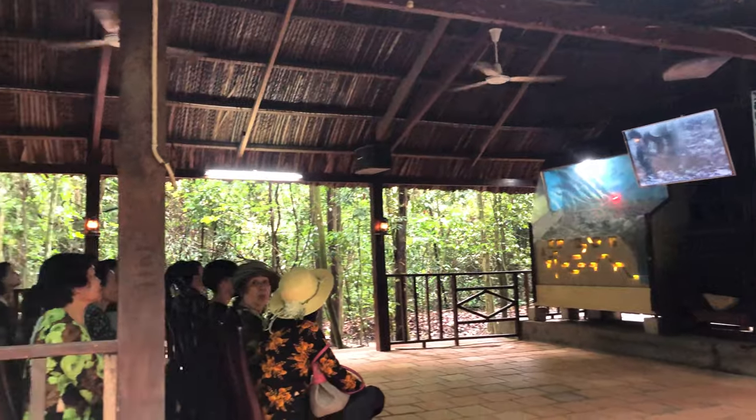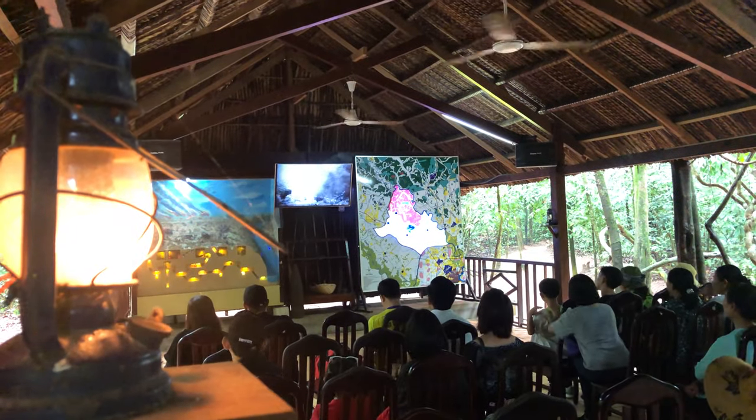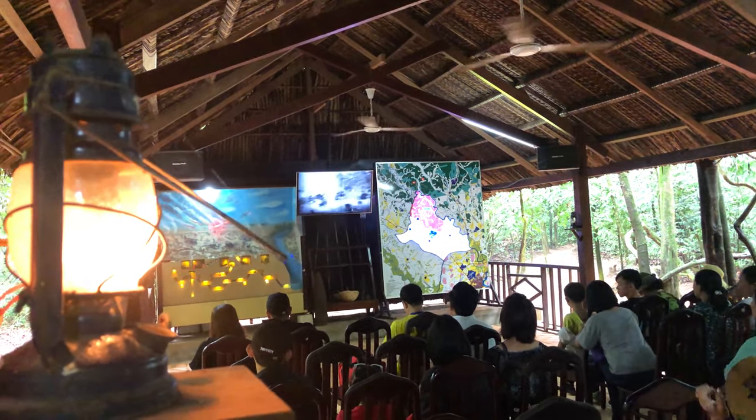Before exploring the underground tunnels, visitors watch a short film about the Cuchi tunnels so that they understand how the tunnel system works.